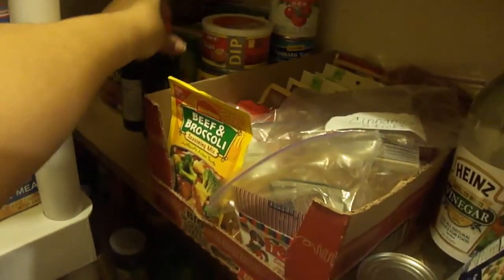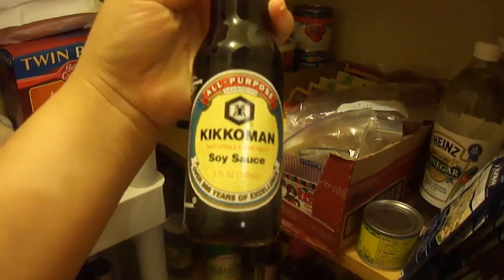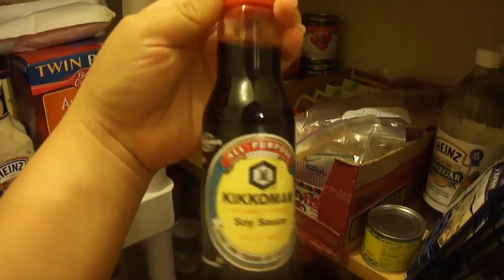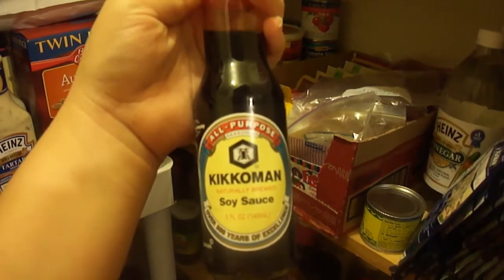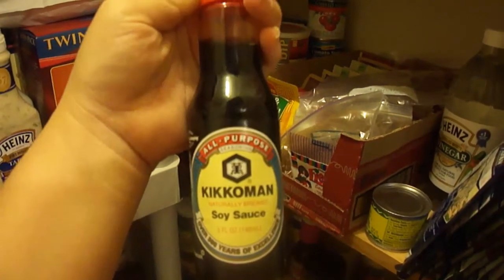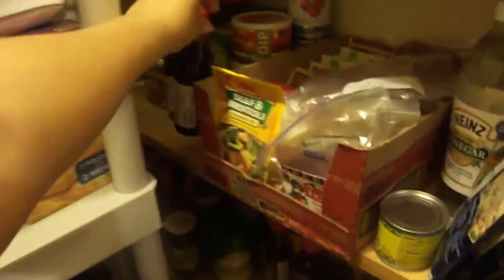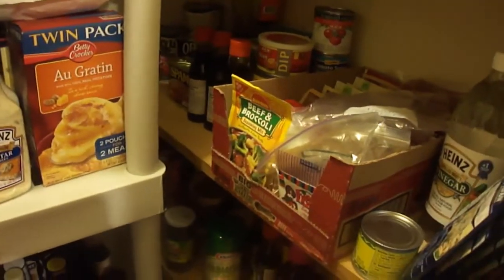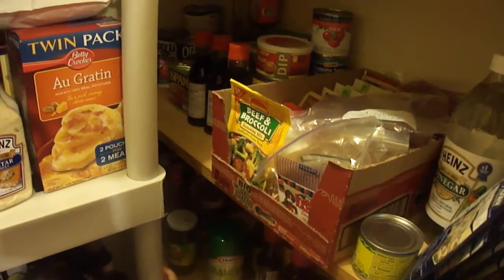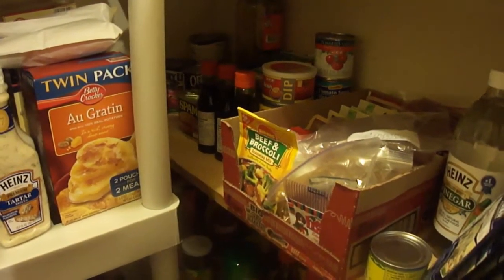Got three of these Kikkoman soy sauces. No, Mama. This is glass. With a 55 cent off coupon, making them 44 cents. And I stacked that with the other coupon, when you bought three of the Kikkoman, you got a dollar off of the beef, which is awesome because I also got the combo loco for the beef and the cheese.